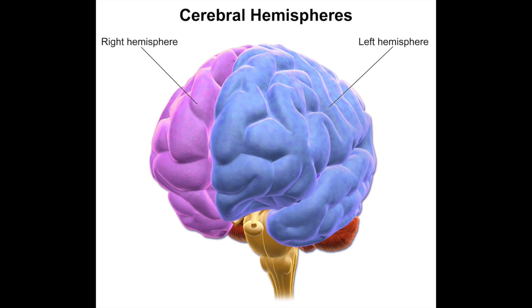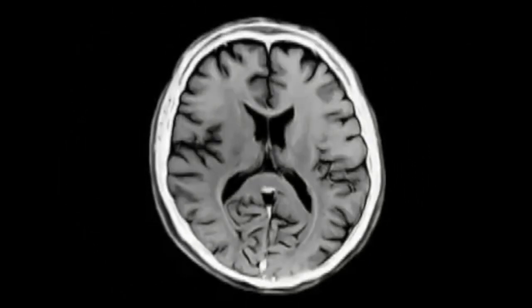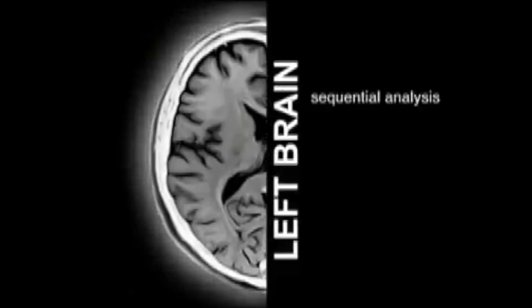Callosal connectivity ensures that both sides of the brain stay in sync. The left hemisphere typically handles tasks like language, logic, and math, while the right hemisphere excels in spatial reasoning, creativity, and recognizing faces. The corpus callosum helps integrate these functions, giving us a unified sense of thought and action.